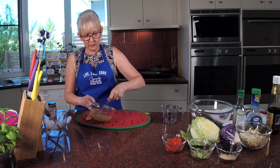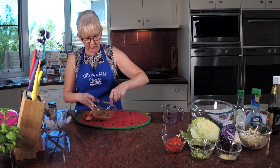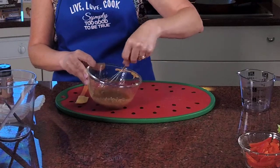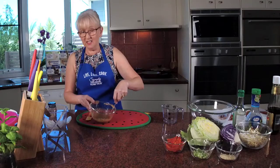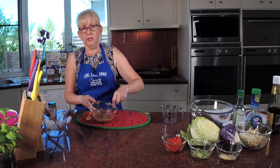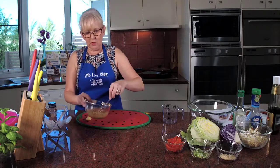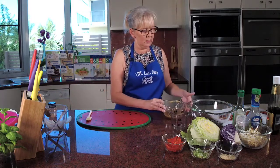So give that a really good whisk. You want that to look really quite smooth. It's a lovely dressing. I can smell all the different ingredients there. It's just delicious. It's even great if you pop it on to, you know, if you had lettuce, tomato, cucumber and put this dressing on it, it tastes amazing. So that's it. That's our dressing all ready to go. We'll pop that over to one side.